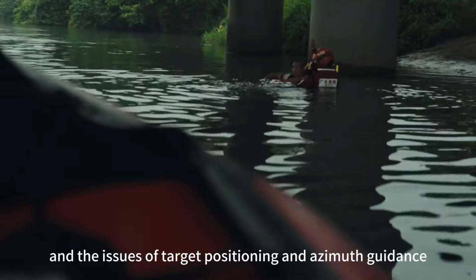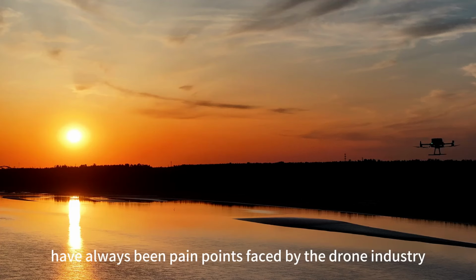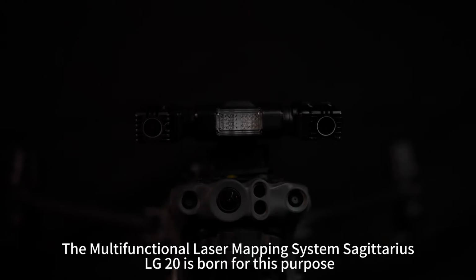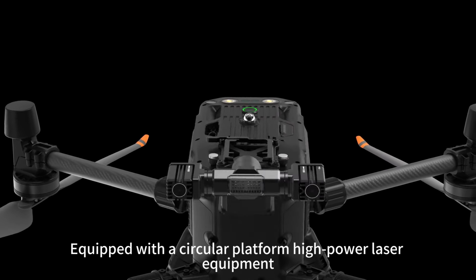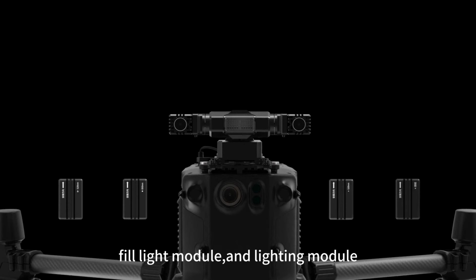How to effectively solve emergencies at night, and the issues of target positioning and azimuth guidance had always been pain points faced by the drone industry. The multifunctional laser mapping system Sagittarius LG20 is born for this purpose, bringing a new experience to users. Equipped with a circular platform high-power laser equipment, it includes guidance module, mapping module, fill light module, and lighting module.